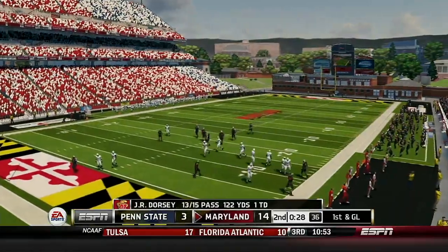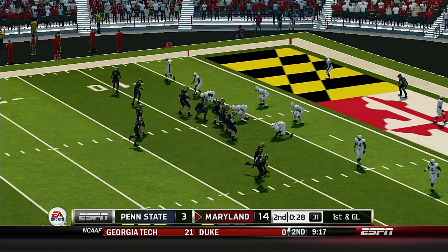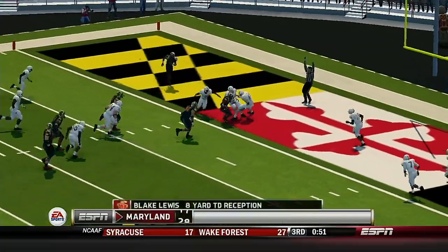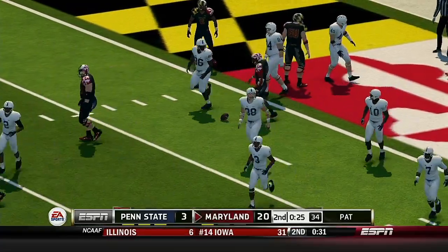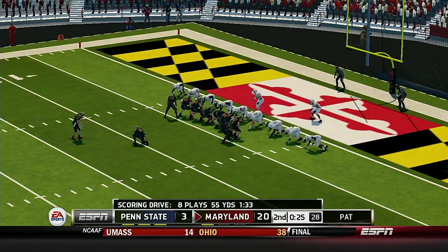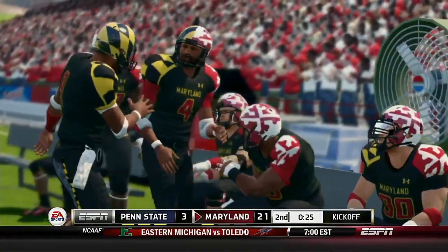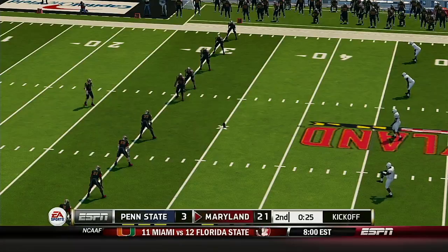Downfield in big chunks like that, you've got the defense right where you want them. The Terrapins use their second timeout. It's first down. They'll be looking for 6 points here. Throws to the halfback. Touchdown. And he adds the extra point. Looks like they're ready for the kick.